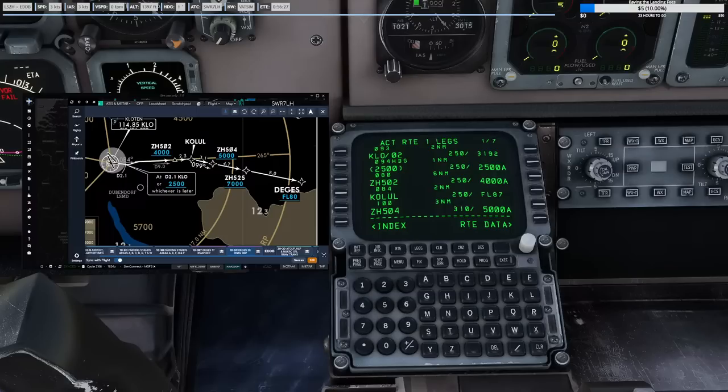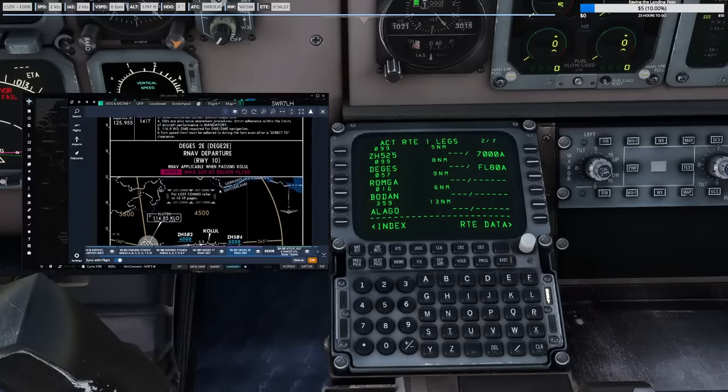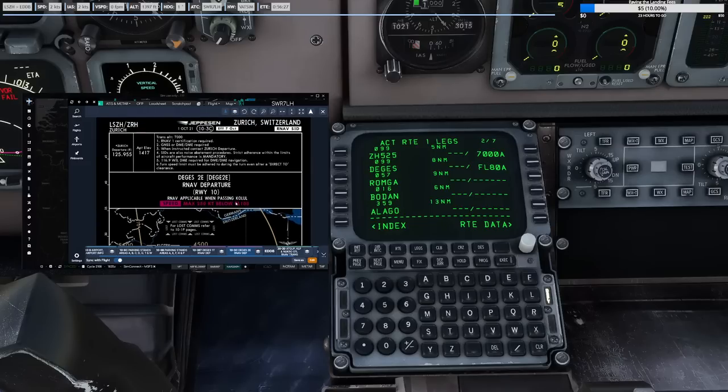Then it is going to be a left hand turn, slight left turn, Zulu Hotel 502, about 4,000 feet, Kolo, Zulu Hotel 504, above 5,000, Zulu Hotel 725, above 7,000, and then towards Degas above flight level 80. That's what we have in here. Speed max 250 below 100.